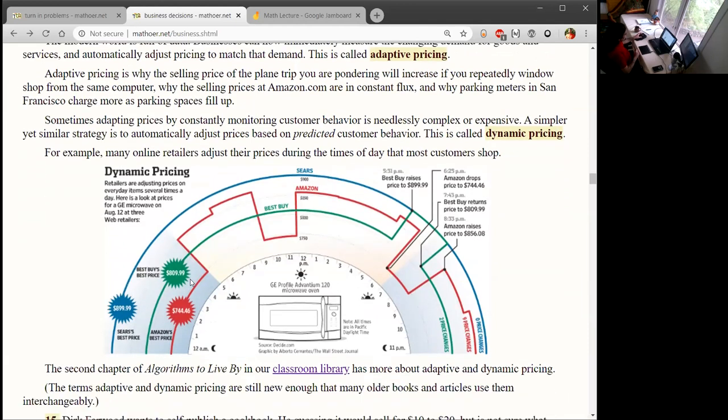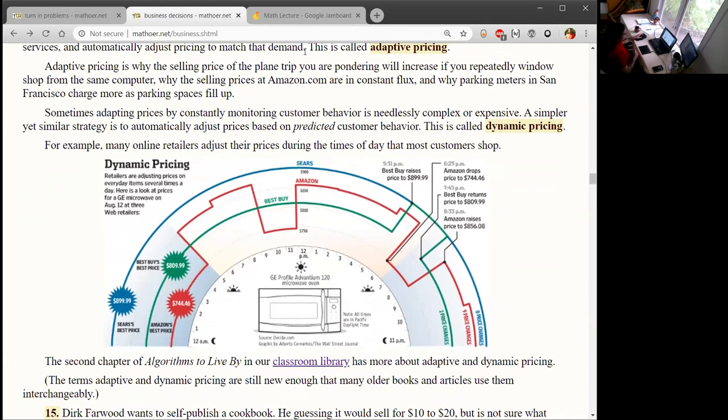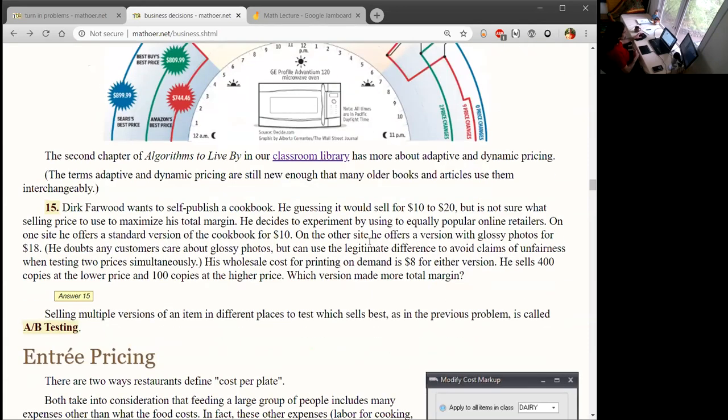Dynamic pricing isn't based on what people are actually doing. It's based on a prediction of the customer behavior. So in this picture, the Sears website at the time this study was done kept prices the same. But Best Buy would raise them up at dinner time. Everyone who came home from work and did some online shopping would pay up to the Sears price, where they were trying to keep it cheaper than Sears during the day, so the people that weren't working would use them. And then Amazon had all sorts of things. They were just predicting all kinds of weirdness. So if you're interested in that, do number 15, but it's sort of a side topic, a minor detail.